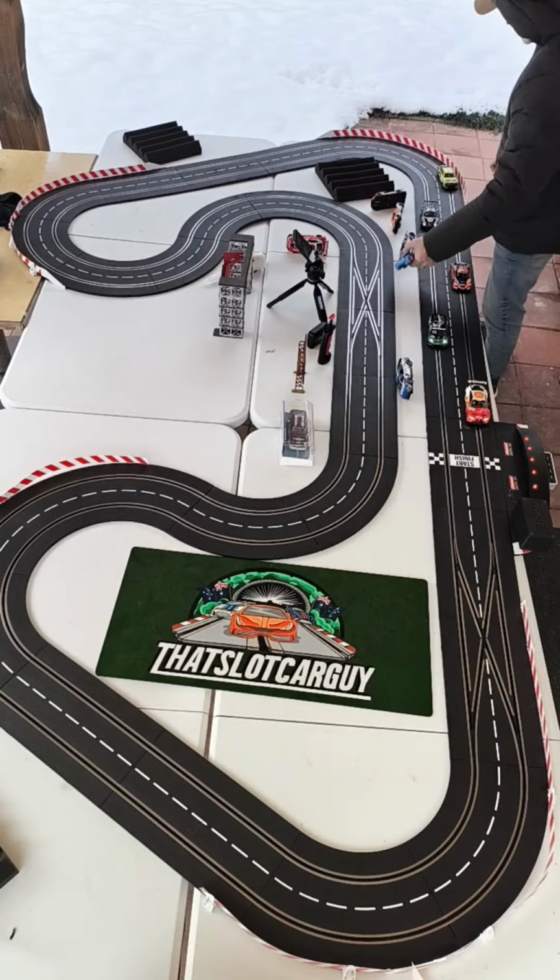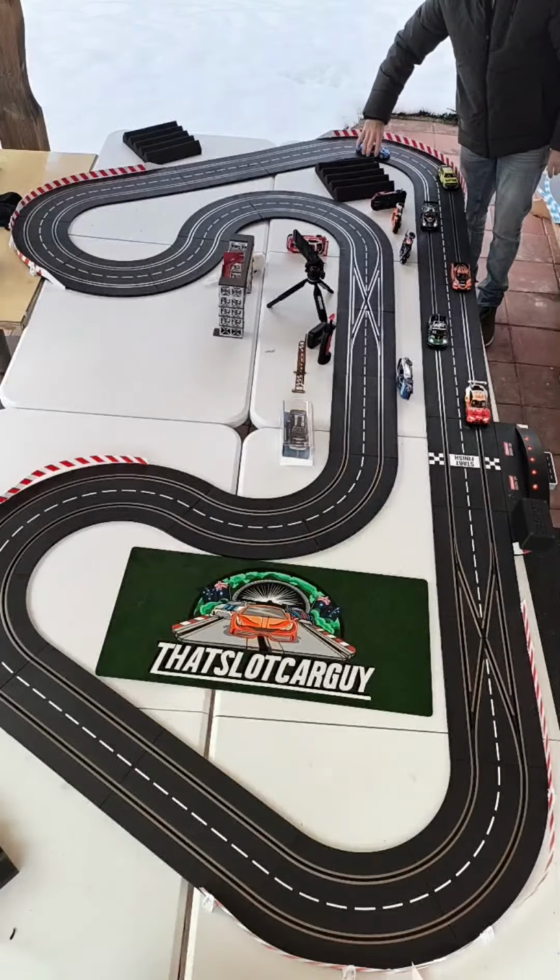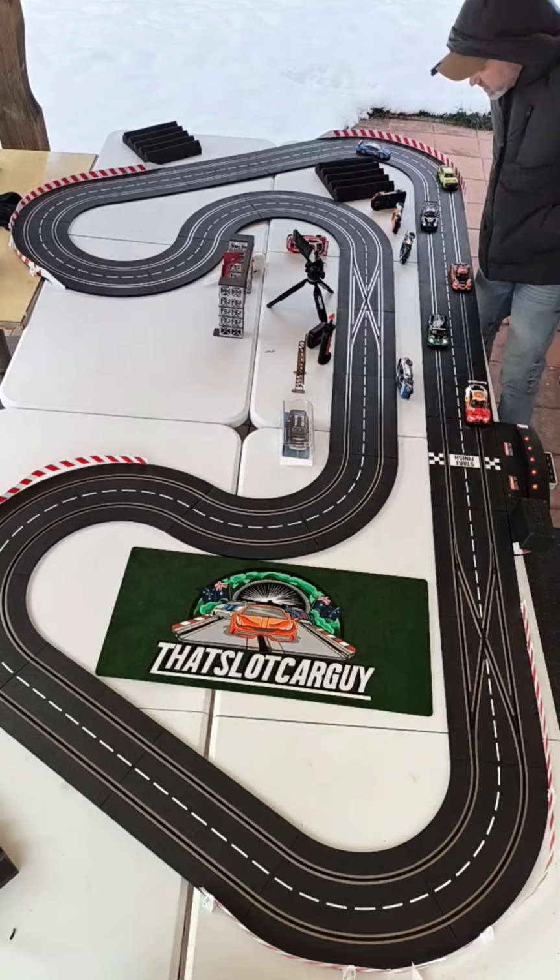Here we go. 6 cars. Get ready, guys. If you haven't played before, it is interactive. It's like marble racing, but without the marbles.